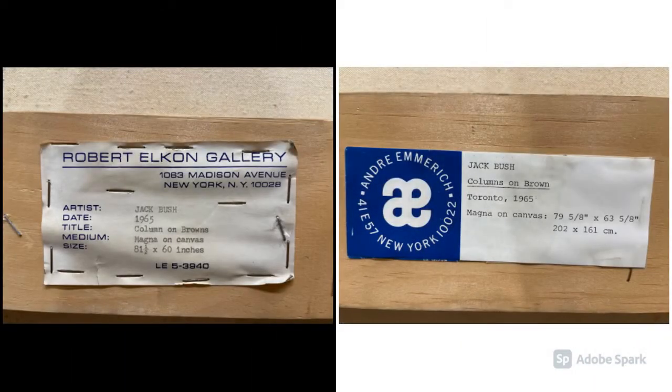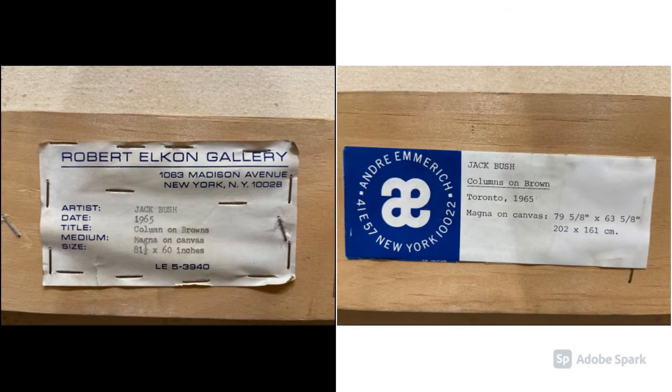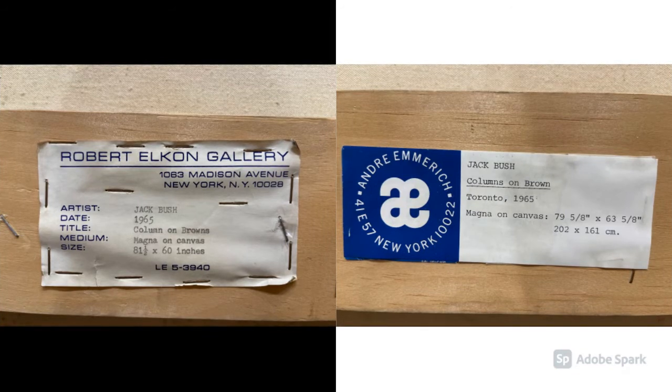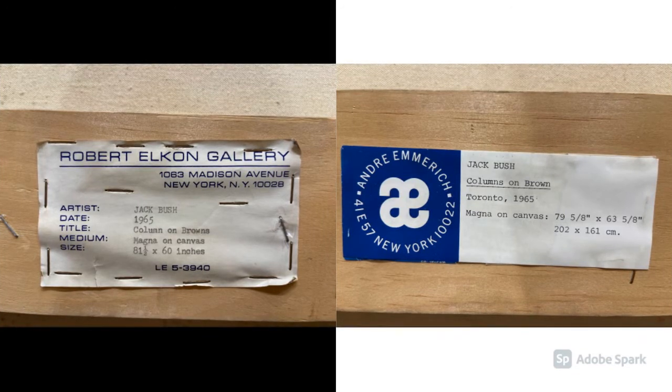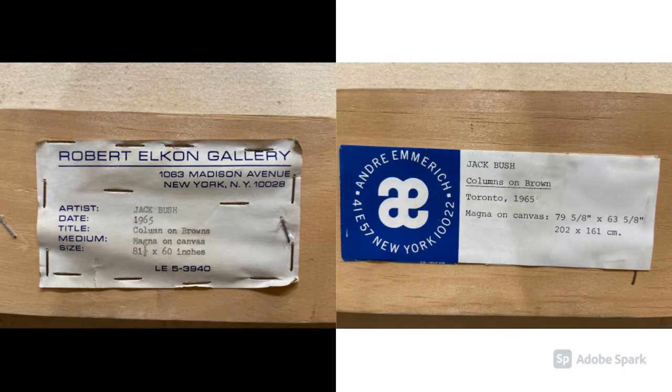By 1965, Bush made a move to join the Andre Emmerich Gallery. After Elkin's passing, Emmerich took possession of Column on Browns and added it to a special 1984 solo exhibition. He advertised the show with an image of the painting in the first issue of Canadian Art magazine.